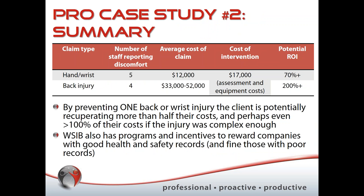So we look at this in relation to this specific client. They had five employees who reported hand or wrist injuries. If five employees are reporting hand or wrist discomfort, which is the precursor to an injury, right? If we had five staff saying they already had discomfort in their hand or wrist without making any change, in theory, at least one, if not more than one of those, would become a claim.